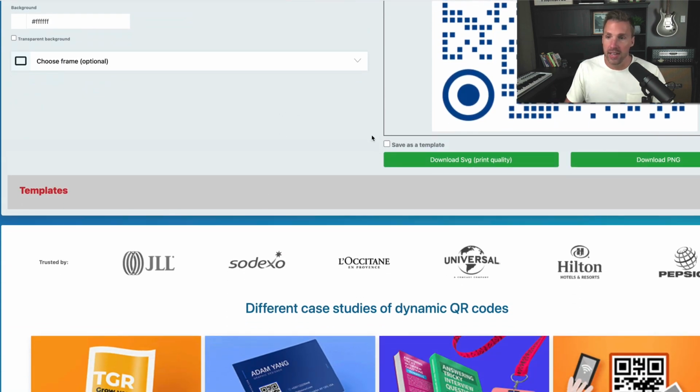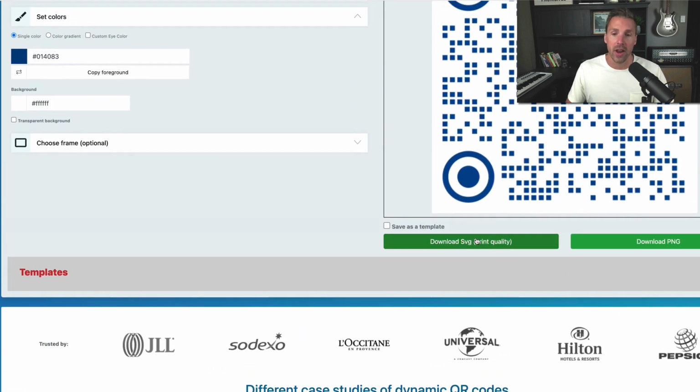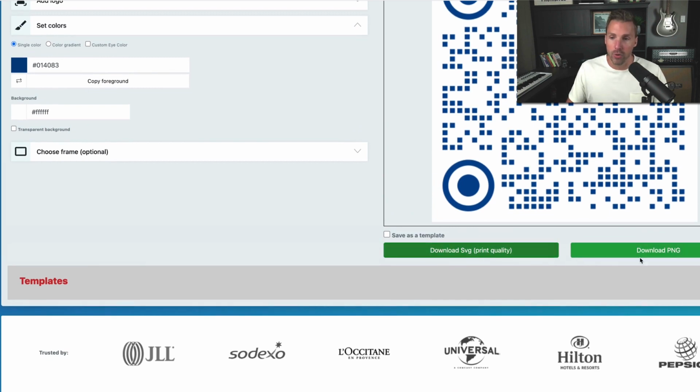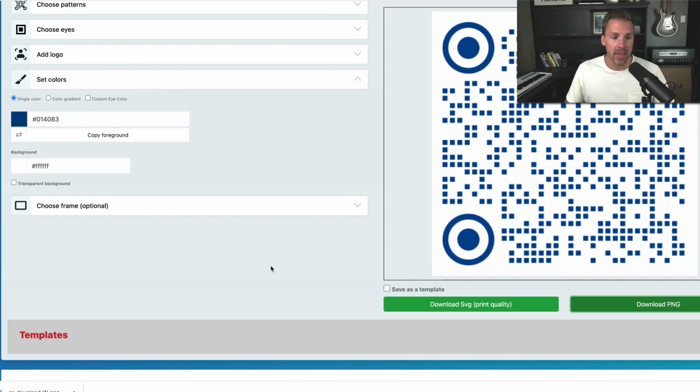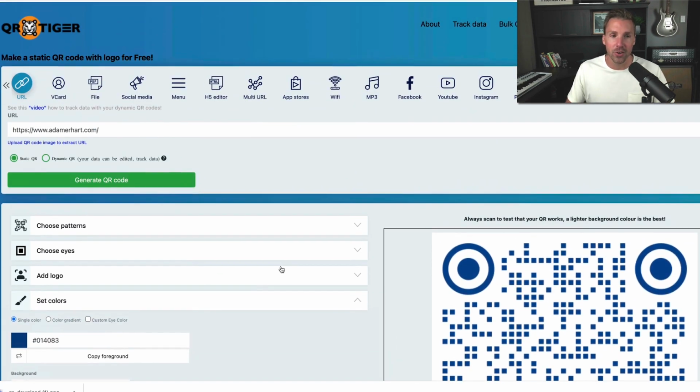And that is literally it. Now all we need to do is download either the SVG file for print or the PNG if we want to keep it online. So we're going to pick PNG, and just like that, it's downloaded and ready to use.